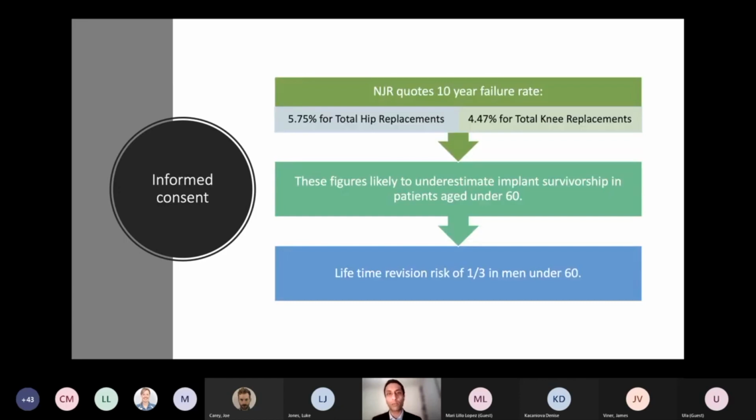The National Joint Registry quotes a failure rate, and this is quite useful when you're seeing your patients in clinic, and you can say to them that the risk of failure at 10 years is around 5.7% for hip replacements and around 5% for knee replacements. And we know that if you're younger, this is going to be much higher.